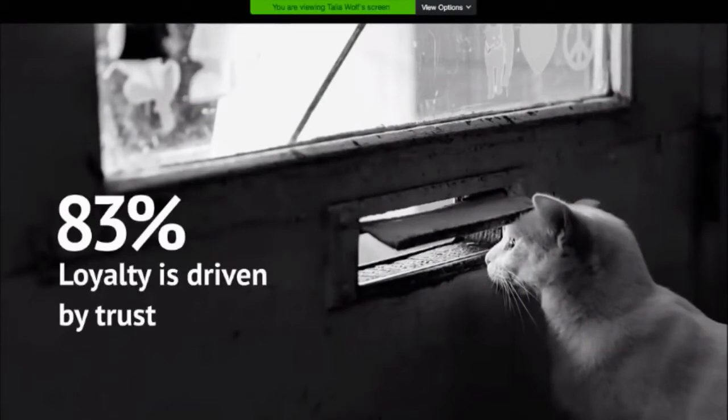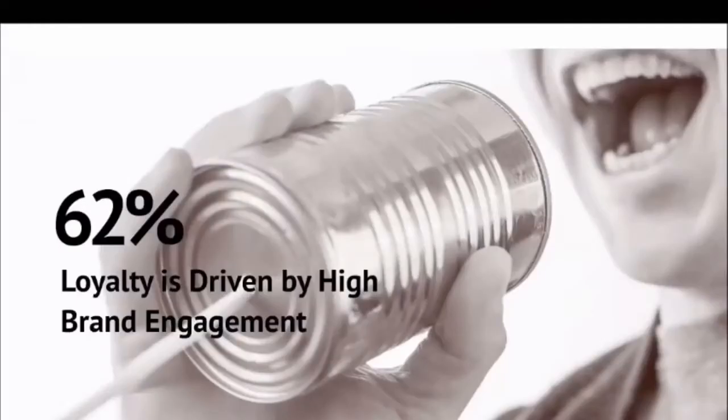As I said, trust is really important, and we move on to loyalty. Sorry, not loyalty. So 60% of consumers report that brand engagement is more likely to make them a loyal customer. So if we engage our customers, we actually will build trust and we'll get people to come back.